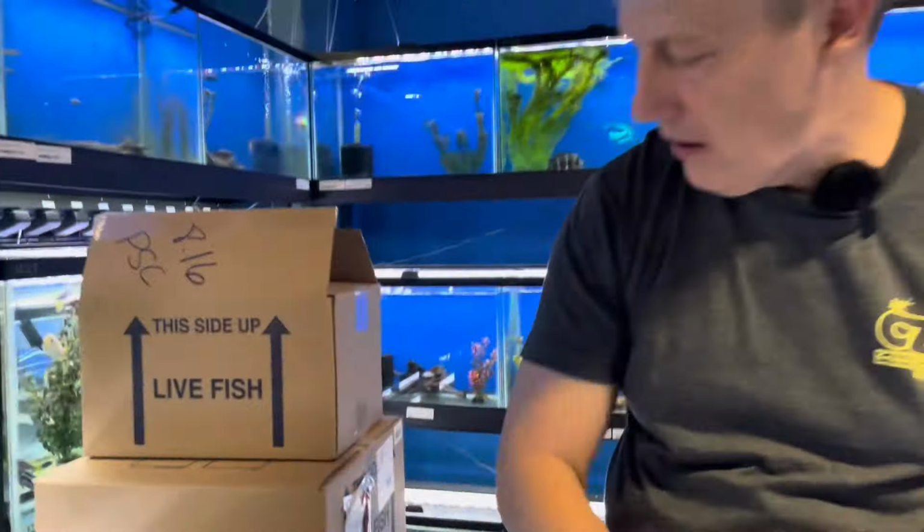So those look great. Some goldfish on this order. These are mixed orandas. About the same size as that last group we got, and they look pretty good. So I'll get those going.